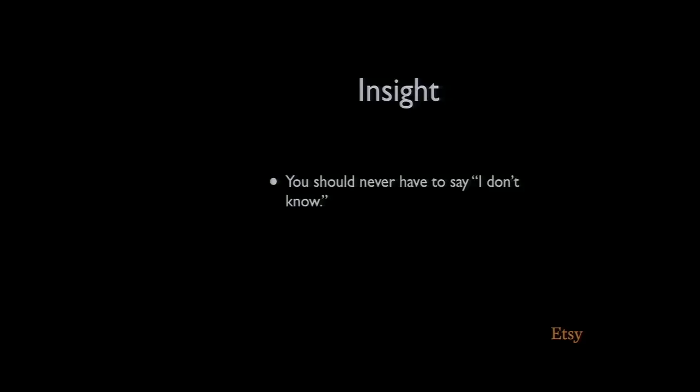So on to insights. You should never have to say "I don't know" when someone asks you a question about Chef. If you're getting questions like, what just failed there? Where are these cookbooks failing? When did things start breaking? Why are they breaking? How long have all these servers been failing? This is all stuff that you should be able to answer.